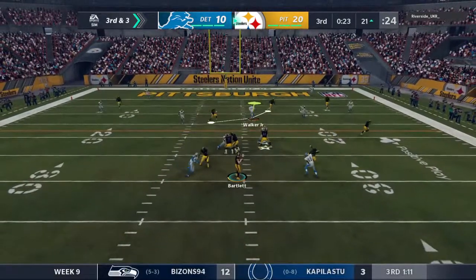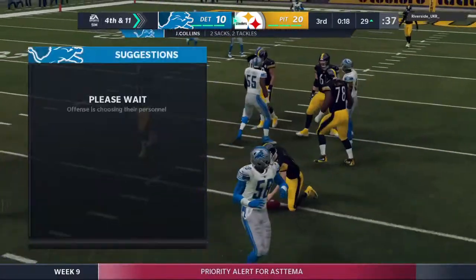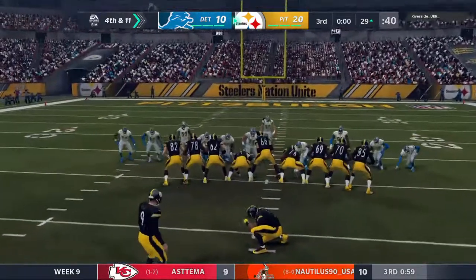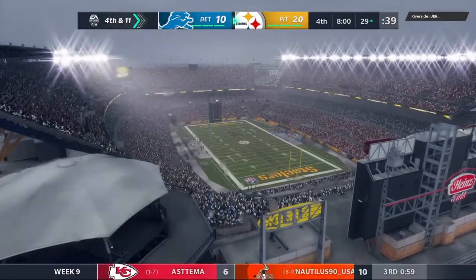From the gun, Bartlett. Nowhere to turn this time, and he goes down. Sacked back at the 29. Jamie Collins able to get in there for his 2nd sack of the afternoon. So both teams trade touchdowns, and the 3rd as we're through 3 quarters of play.